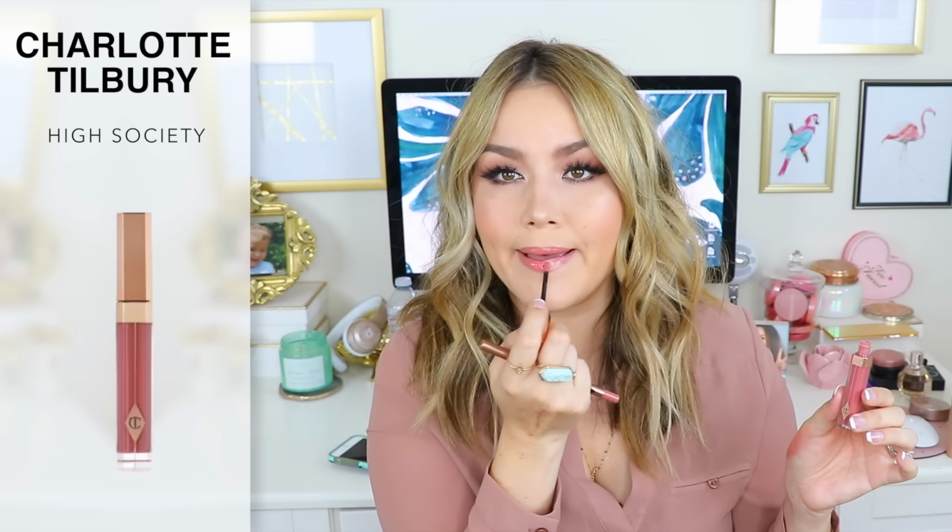So I'll line and fill my lips with Pillow Talk, and then on top of it, I'll apply the gloss in High Society. It has a very, very subtle smell. I can't even really describe it. Not quite vanilla, but just a very light scent. But this on top of this lip liner, I don't know what it is. I swear I can wear this lip color with anything and it just goes. It's just a very natural, your lips but better color, and I think that's why I like it so much.